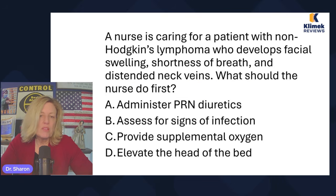A nurse is caring for a patient with non-Hodgkins lymphoma who develops facial swelling, shortness of breath, and distended neck veins, which sounds like superior vena cava syndrome. What should the nurse do first? Administer PRN diuretics, assess for signs of infection, provide supplemental oxygen, elevate the head of the bed.